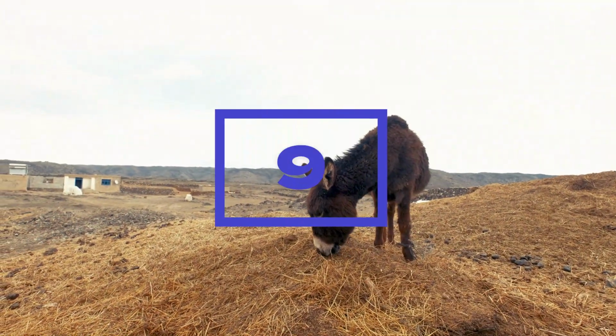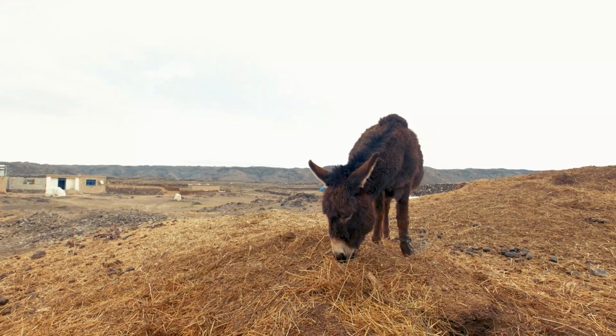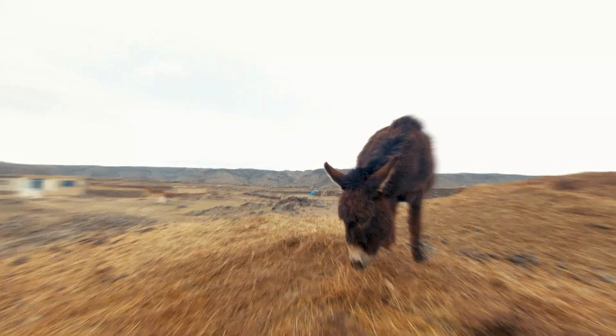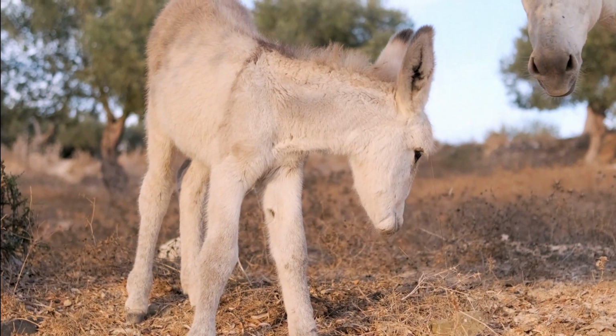9. One of the weaknesses of donkeys is that they can be stubborn. They can be difficult to train and sometimes don't want to do what they are told. This can make them less suitable for certain tasks.